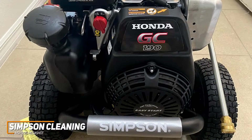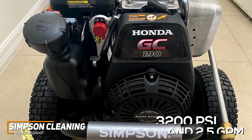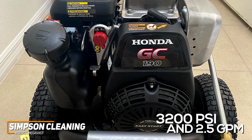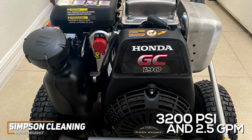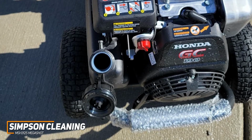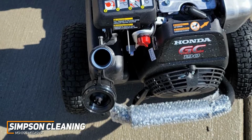It has a powerful Honda GC190 engine that can deliver an outstanding 3200 PSI and 2.5 GPM, which is significantly higher than other solid competitors like the Karcher K5 Premium and ideal for just about any heavy-duty residential task such as cleaning decks. Unfortunately, the motor requires gas to function and can get loud while in use, but the fuel tank provides a solid 1 to 2 hour runtime to complete most jobs.